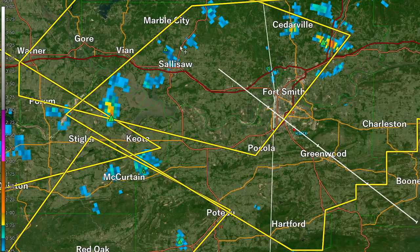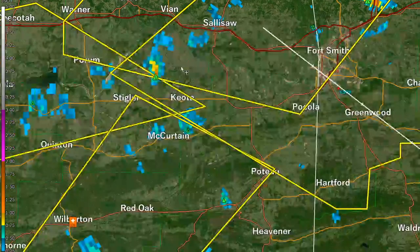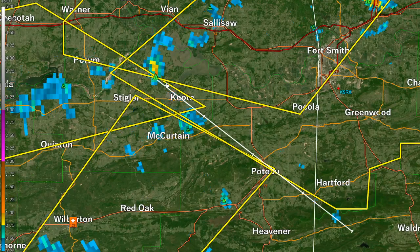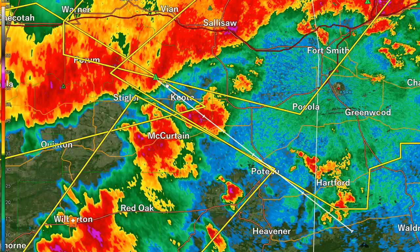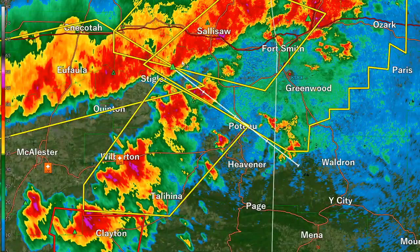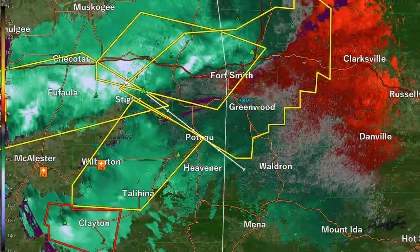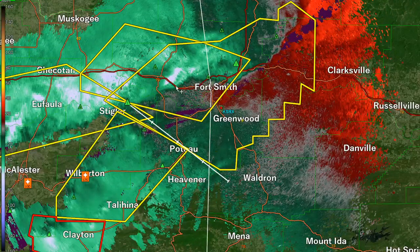Sallisaw, you're getting a little bit of hail near marble size. We got about quarter size hail, put a track on that. Going towards Kyoto right now. That's going to be moving towards Poto and Hartford as well. The winds in that core are starting to gust up again, now near 70 miles an hour. So this whole line is starting to strengthen up.